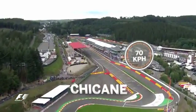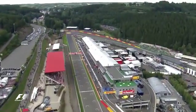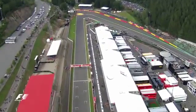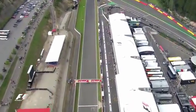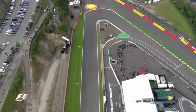They brake from around 130 metres out, shedding 250 kilometres an hour in a second and a half. Then it's onto the pit straight and the start of another lap of this great Spa-Francorchamps circuit. Now you can see why it's such a hit with both drivers and Formula One fans.